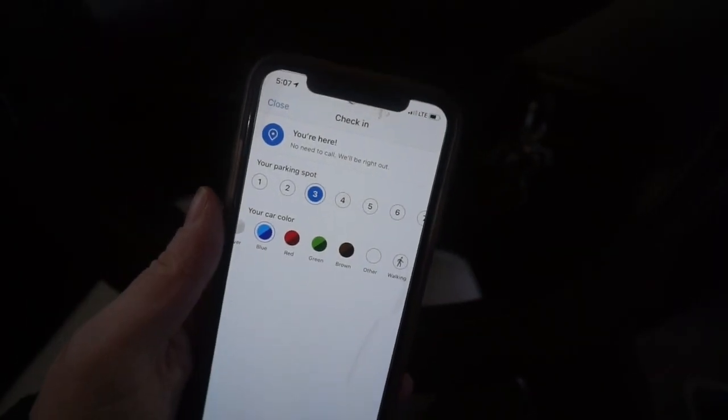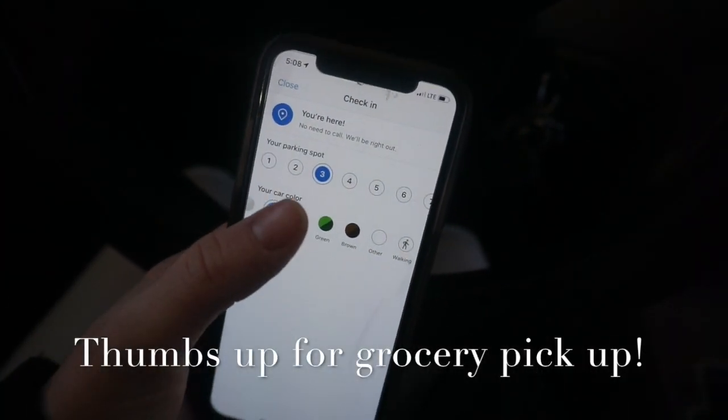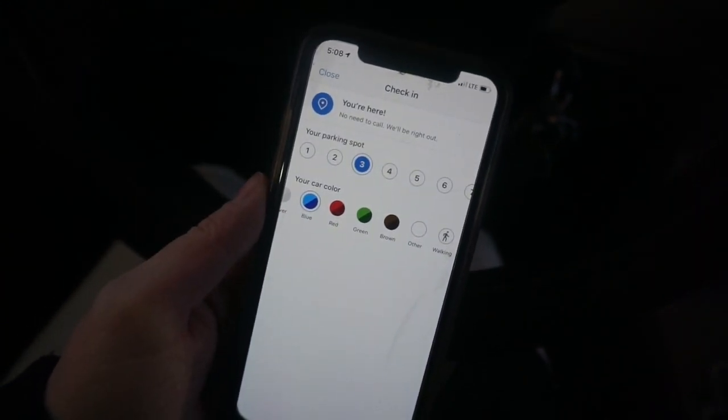If you've never gotten grocery pickup before, it tracks where you are, and then when you get here it already knows, and then you just put in your parking spot and the color of your vehicle, and they bring it right out to you.